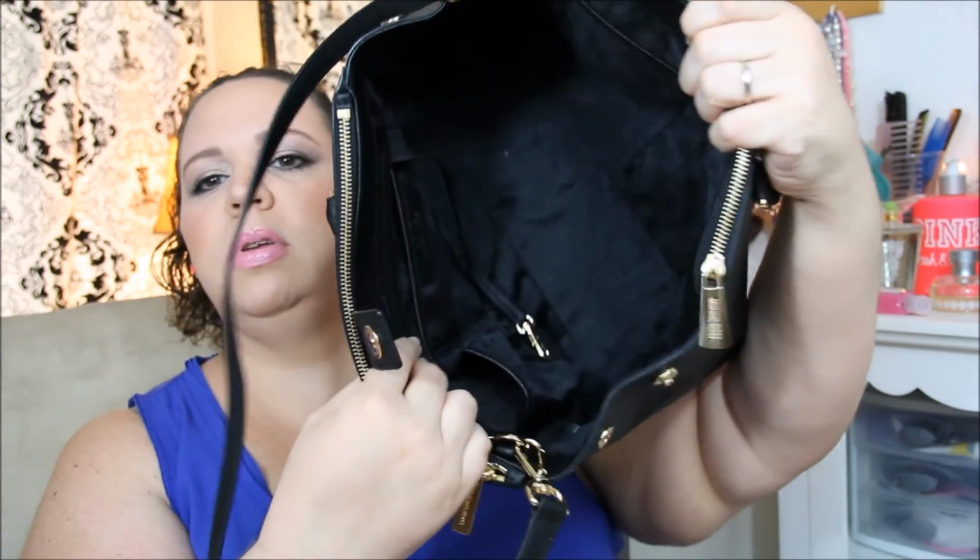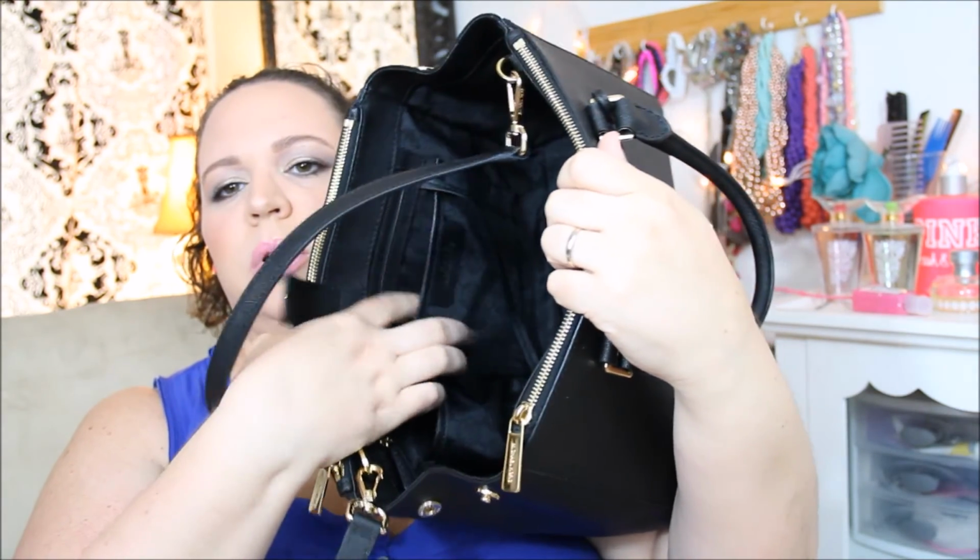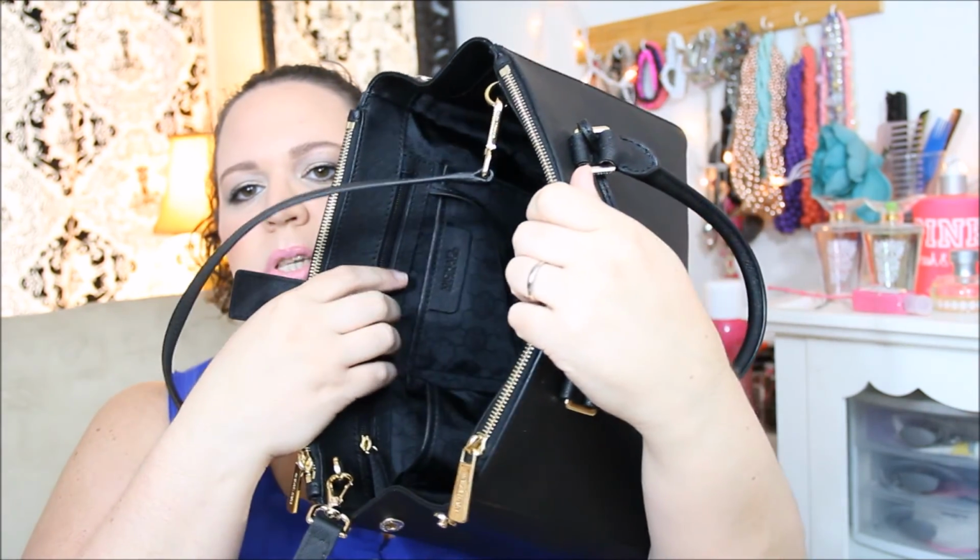Oh, and it also has a little clippy doodah for your keys. And it's got some pockets in here for your phone or, you know, whatever. And there's another zipper in here. So that is it, you guys. That's what's in my bag.